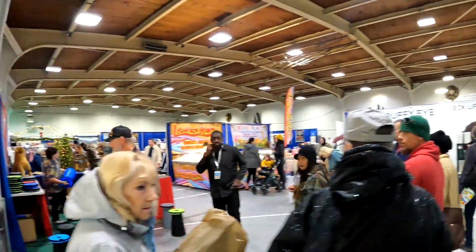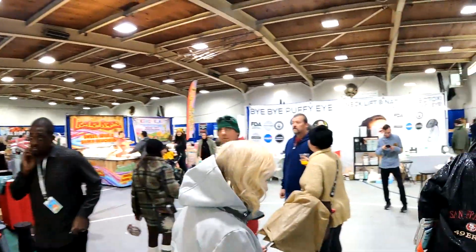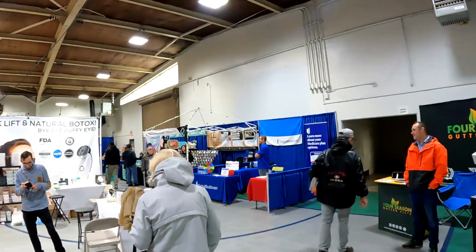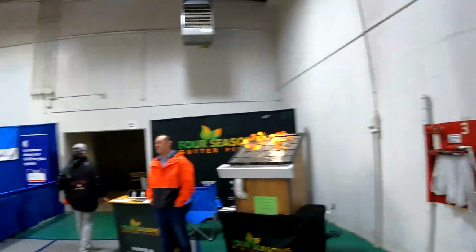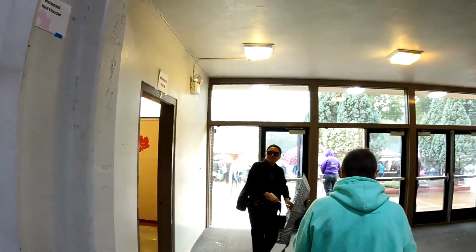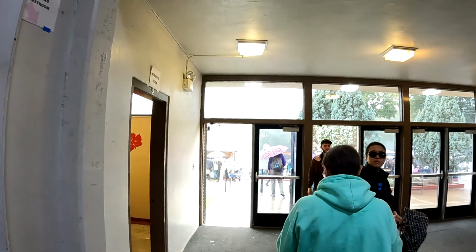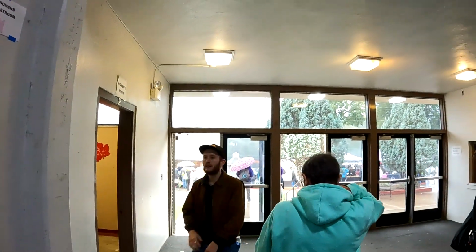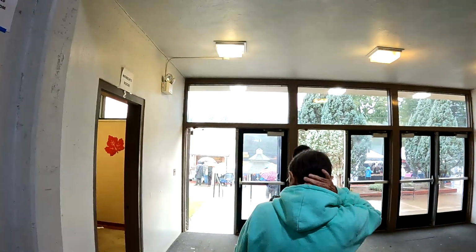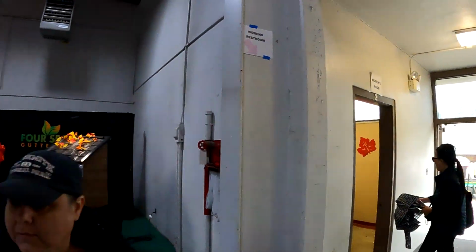So yeah, we're inside now. And there's not going to be a whole lot to look at in here, but maybe some interesting stuff. And if nothing else, it gets us out of the rain. Because as you can see, the rain is coming down pretty, not like super hard, but you don't generally want to walk around in it with a camera. And you certainly don't want to eat food in it. So yeah, we'll look around inside here first.